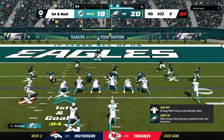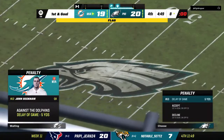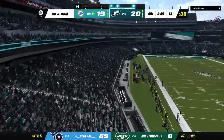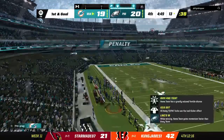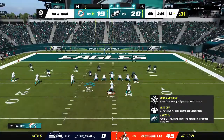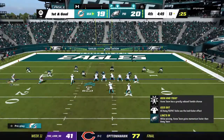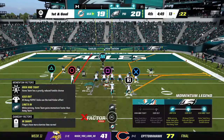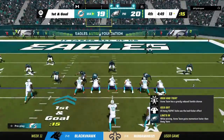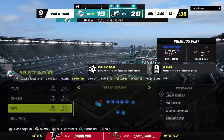They'll send a receiver in motion to the right. So they accept the penalty, of course, and push the offense backwards a bit. The delay of game, a costly one, as they're backed up 5 for 1st and goal. They'll bring a receiver in motion right. They'll look to throw again. And a dangerous throw there as that's knocked down and incomplete.